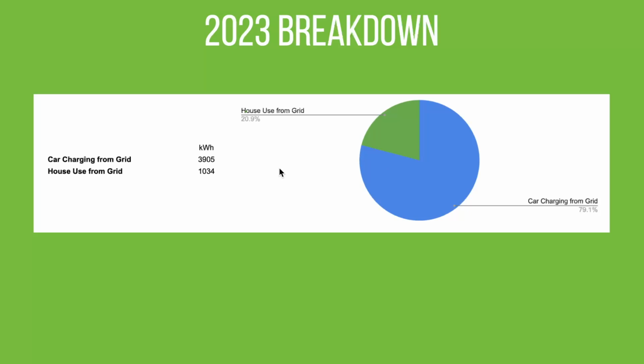When we're looking at how much the house or the car uses from the grid, of that grid usage, 3,905 kilowatt hours is for the car. So 80% of our grid usage is actually charging the car, and all of that happens in the overnight period when we've got the cheap electricity.